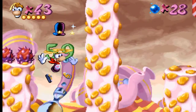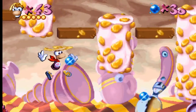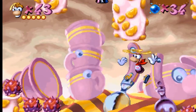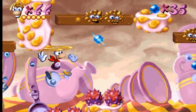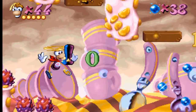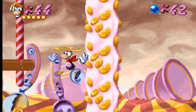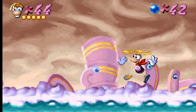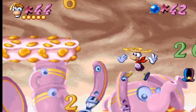What number is in the tens place? What number is in the ones place?